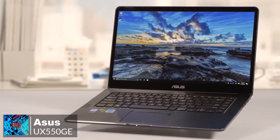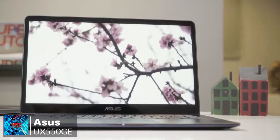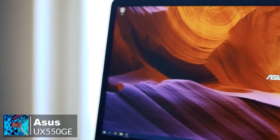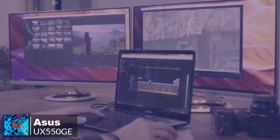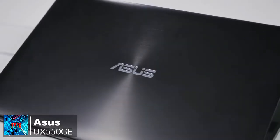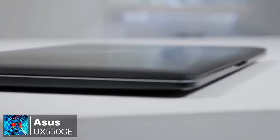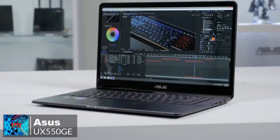At number 3 is the Asus UX550GE XB71T ZenBook Pro laptop. The stylish and powerful Asus ZenBook Pro is captivating and compelling enough to become the perfect computing partner, travel companion, and entertainment buddy, and an ideal candidate for all your video editing needs. Design-wise, the ZenBook Pro 15 features a robust aluminum unibody design with a spun metal finish. Moreover, it measures just 0.7 inches thin and weighs 4.1 pounds, so you can easily take it anywhere you go.